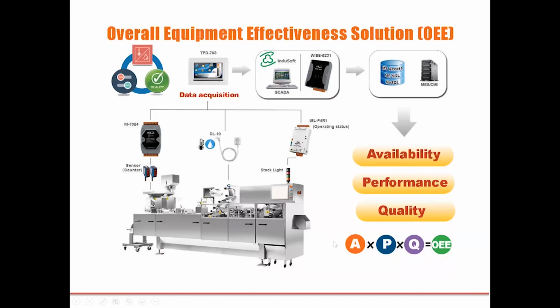So let's sum it up. You monitor the operational status of a 3-color lamp on the production machine with the TSL-P4R1. The M7084 obtains data related to the production quantity and motor rotation speed. The DL10 measures temperature and humidity. At this point, you could also easily add another module to track your power consumption. These DAQ modules send info back to the TPD or to the control center, which performs your OEE calculation.